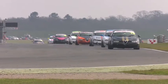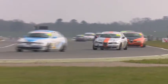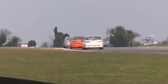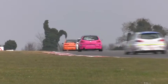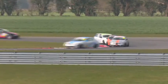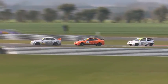Up towards Richie's for the second time. Turning their way through the right hand of Richie's. It's one of the faster corners on the circuit. Very tricky because if you go in too hot, you've got a ton of runoff area out there and it can cost you a serious amount of time. Stacey Dennis currently running in 6th and being chased down by the number 41 of James Browning in the mix as well.